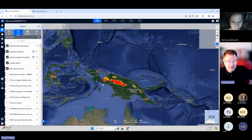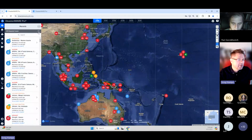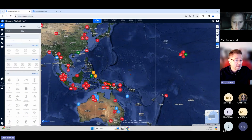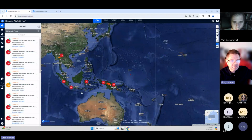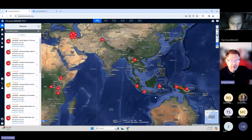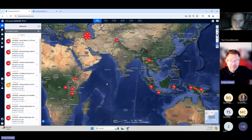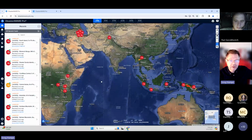Now, one of the things Disaster Aware will let me do is filter on one hazard. I can take all of these hazards and get rid of everything other than the landslides. So now I've got just a global view of the last LASA output and where it's indicating there's probability of landslide activity.